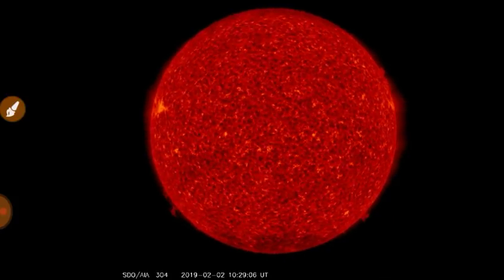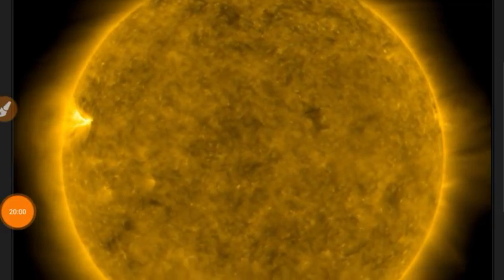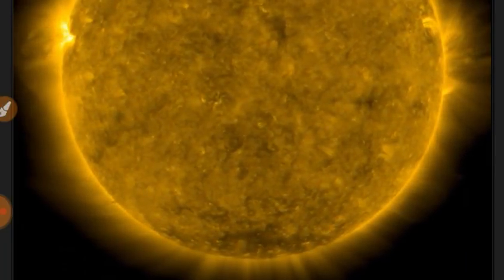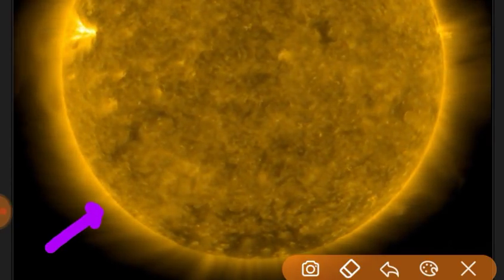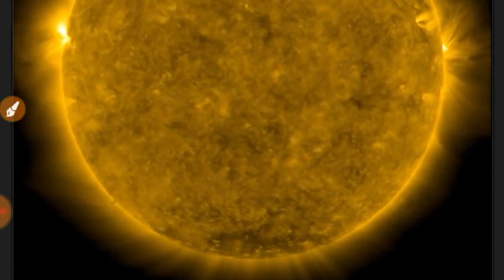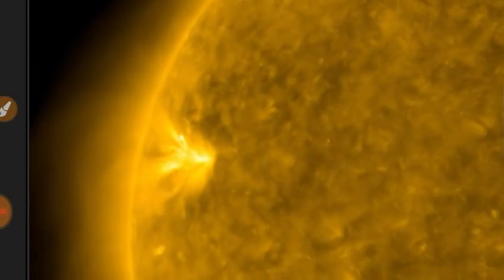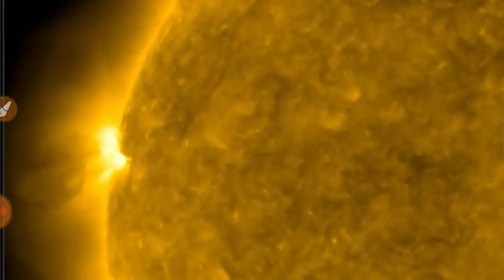Let's check out 171 angstroms. See if we can see anything going on with that filament down there. Right here. Take a close-up of this active region. Not a sunspot, folks. There's no dark umbra associated with that. But we'll be keeping an eye on it.